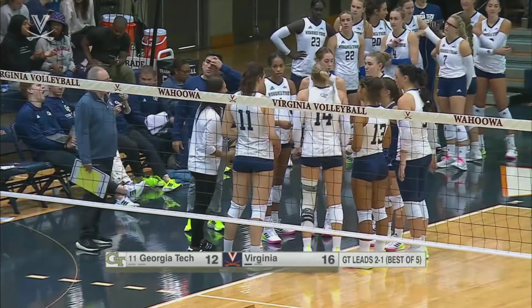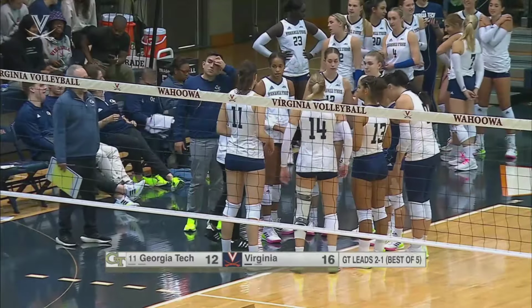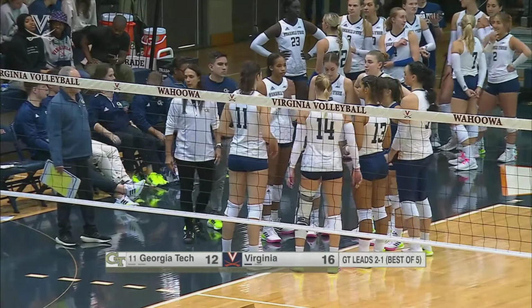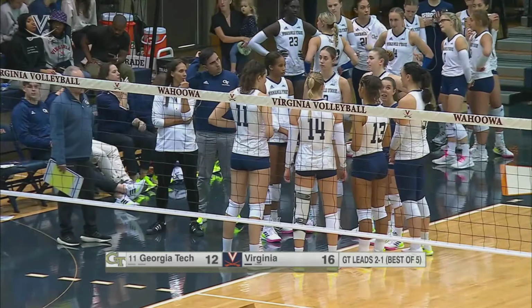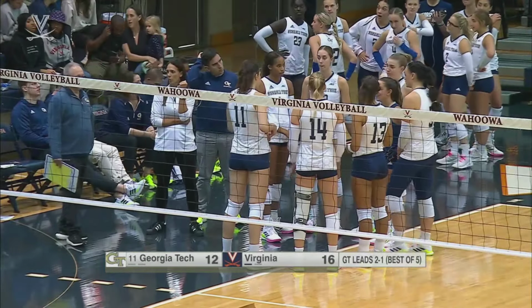So now here in set four, Georgia Tech would like to storm back to take the entirety of this match. If not, they can go to a set five. Right now, Virginia's in the position to send it to set five. They're up 16-12 here.